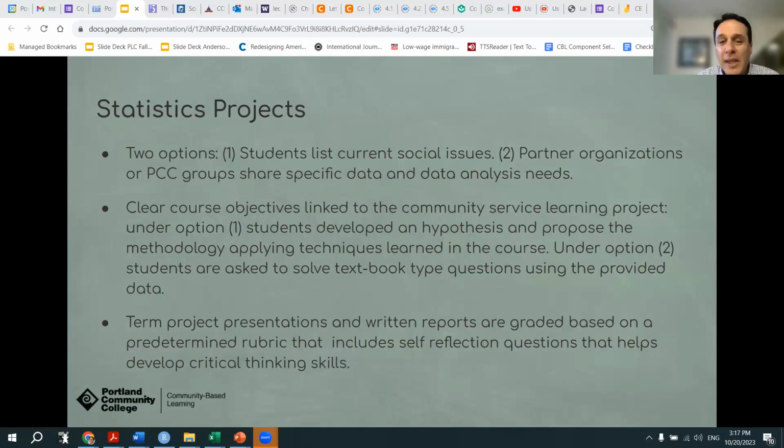There we go. The other way that I have applied CBL is I ask partner organizations to share data and if they have any data analysis question. So we go with partner organizations and I tell them I'm teaching this Stats 1 and Stats 2 class, and I have these students that will be very happy to help with any data needs that you have.